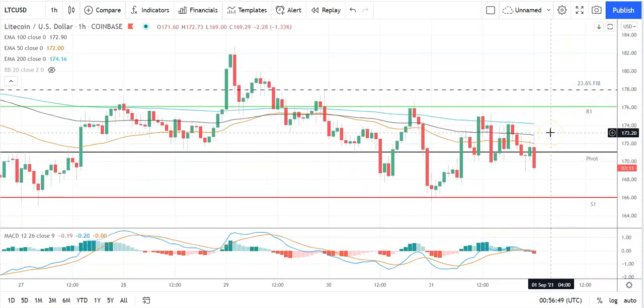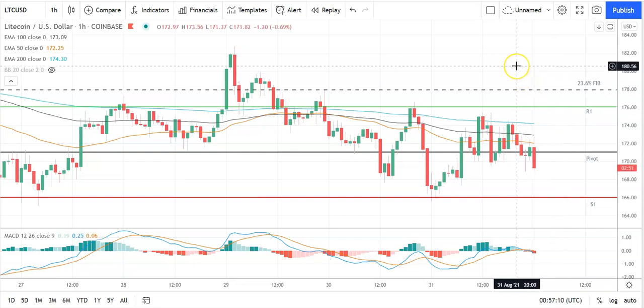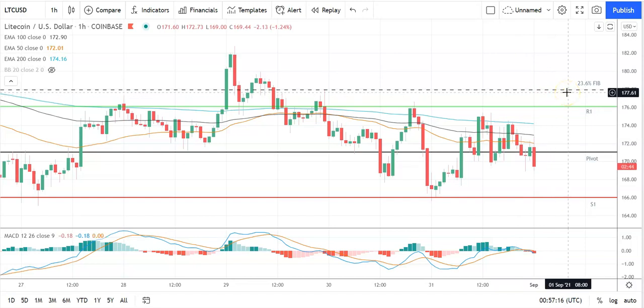Across to Litecoin against US dollar, tracking the broader market. Going to need to see Litecoin move back through the pivot at 171 to take a run at the first major resistance level at 176. Going to need to see support from the broader market for Litecoin to break back through to 175. So barring an extended rally on the day, expect that first major resistance level to cap any upside. In the event of an extended rally, should see Litecoin target 185 before any pullback. Second major resistance level sits at 181. Would need plenty of support, however, for Litecoin to break out from the 23.6% fib at 178.